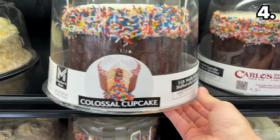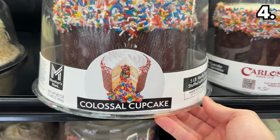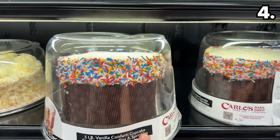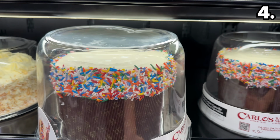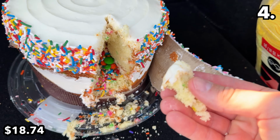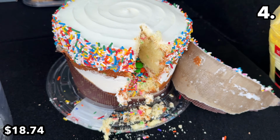Point 4 begins with a social media showstopper, a 6-pound colossal cupcake where candy pours out of the middle after you cut into it. You might have seen these in some viral video or photo, and this dessert at almost $19 is expensive, but it is huge.